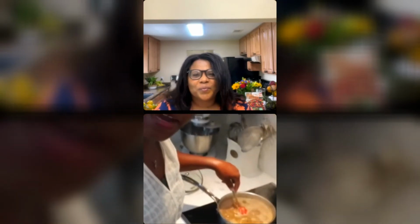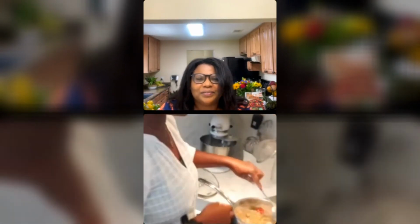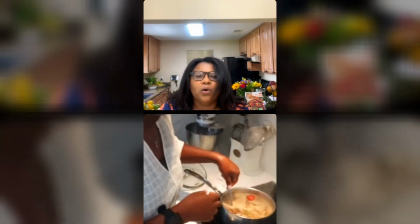Also, where do you buy millet from? You can buy millet from any Whole Foods market, or you can buy it if you have an Amish market near you. That's actually where I got mine from. Oh, you got yours from the Amish market. Nice.